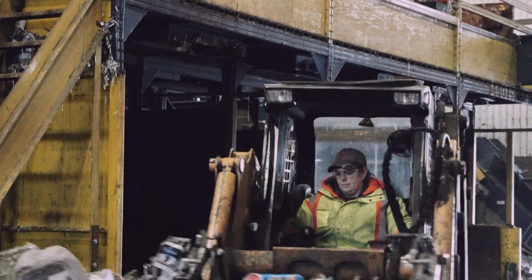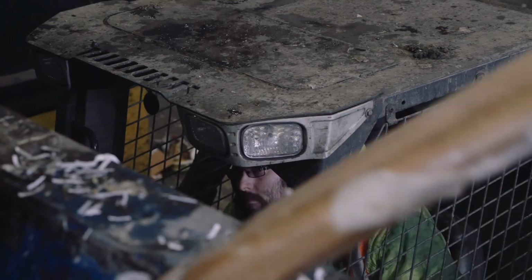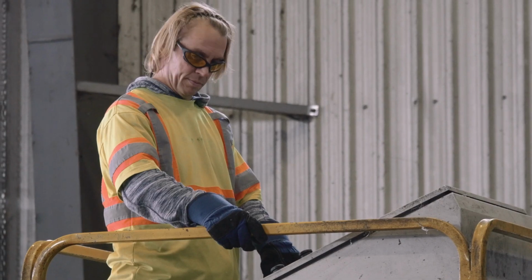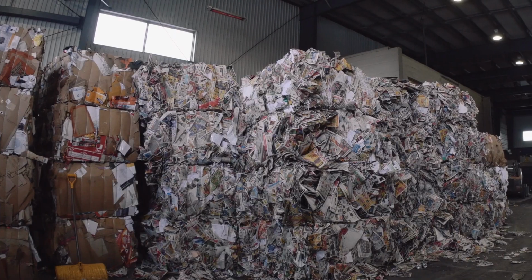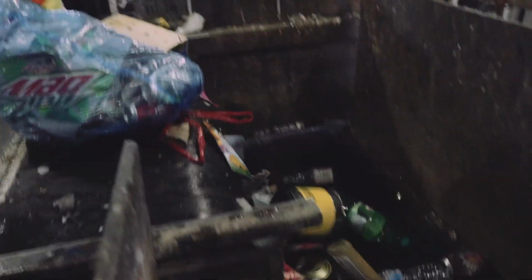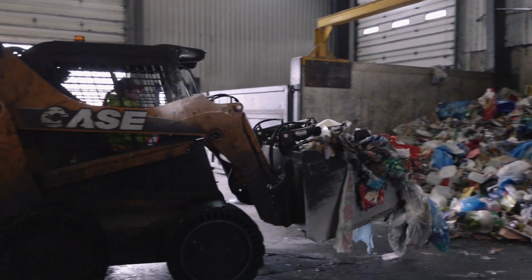Another bobcat will scoop up the material and then bring it over to a baler machine that crushes everything as tight as it can get, and then it bales it with a metal wire. It comes out in a nice, perfect little square. We grab it with a forklift and then store it for eventually shipping on a truck. Everything that's left over is then dropped off to another pile.